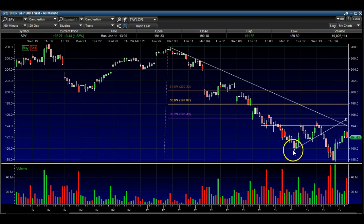And I also have this line drawn, because that was the little bear flag breakdown that we had as well. So we're below this line, we're below the downtrend line, and we're below this 194 resistance. So if we can break over this downtrend line, then I think we can really start getting more comfortable that we've found somewhat of a short-term bottom at the moment.